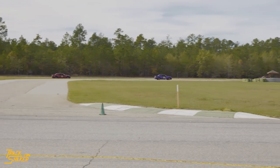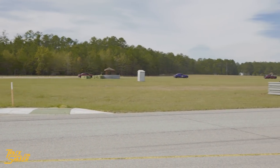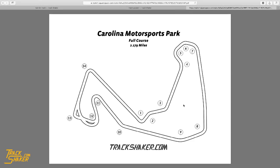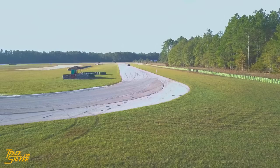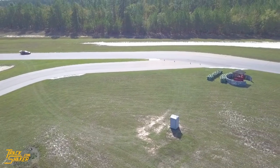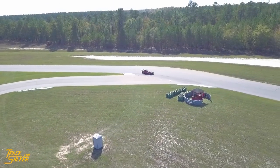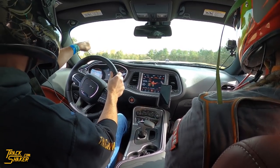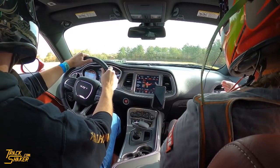Use this first lap out as your opportunity to find all of the corner stations. Your course map will show the locations of all the corner stations. These are elevated stands where a corner worker will be communicating with you visually. During your first lap, mentally look for every corner station and say the number of the corner out loud as you point them out.